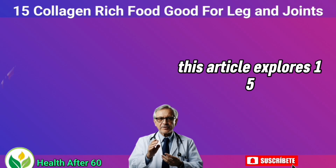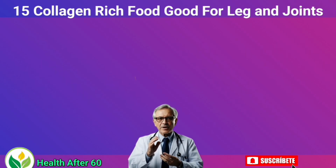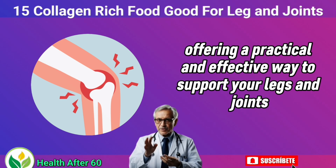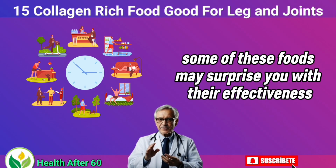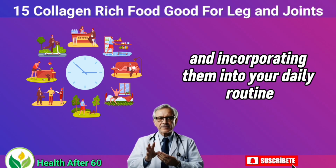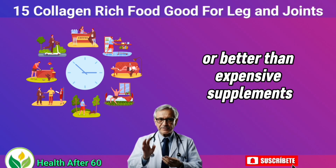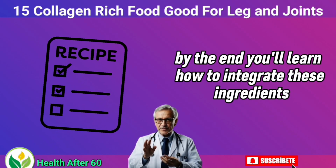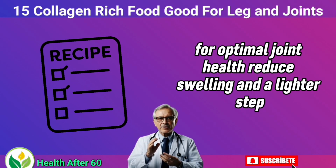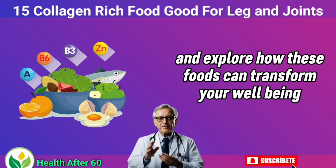This article explores 15 collagen-rich foods that naturally enhance collagen production, offering a practical and effective way to support your legs and joints. Some of these foods may surprise you with their effectiveness, and incorporating them into your daily routine can yield results comparable to or better than expensive supplements. By the end, you'll learn how to integrate these ingredients for optimal joint health, reduce swelling, and a lighter step. Let's dive into the list and explore how these foods can transform your well-being.